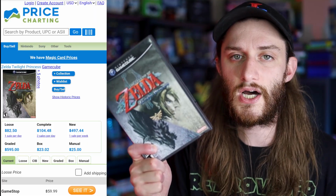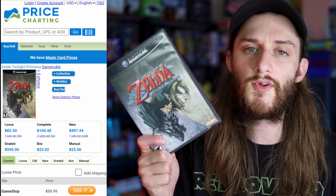Now, if you have this game loose, you're looking at about $83 worth of value. Or if you have this complete, you're looking at about $105. So looking at these two games on the GameCube, you're looking at spending about 200 to 210 bucks for these games complete like they are here. So if you're looking for games, these are some great ones, but they are really expensive.